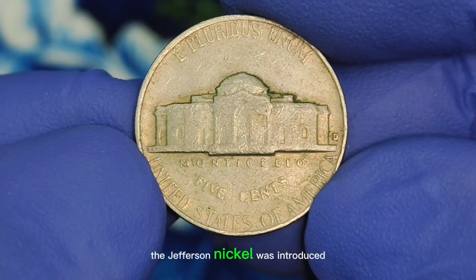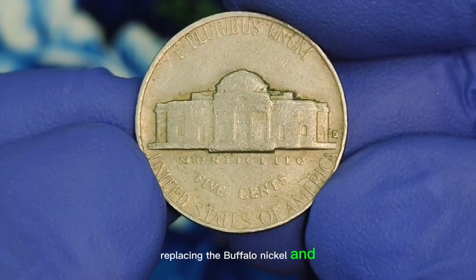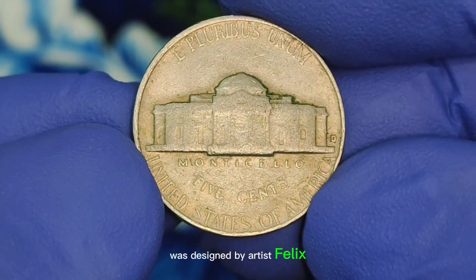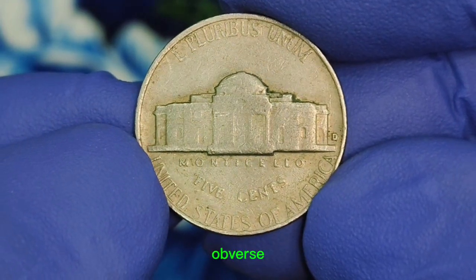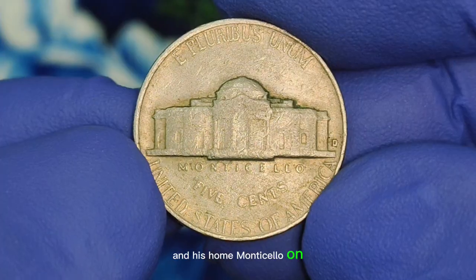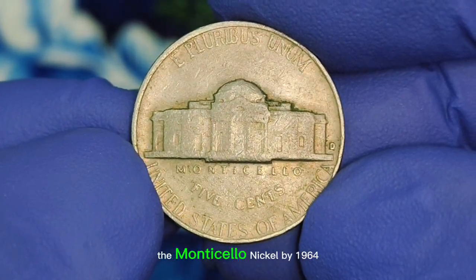The Jefferson nickel was introduced in 1938, replacing the Buffalo nickel, and was designed by artist Felix Schlag. The design features the profile of Thomas Jefferson on the obverse and his home Monticello on the reverse, a structure that gives this nickel its iconic nickname, the Monticello nickel.